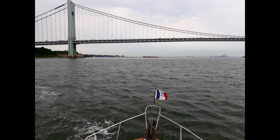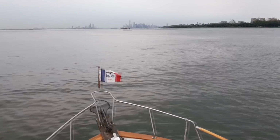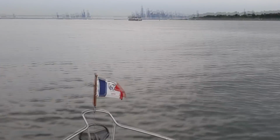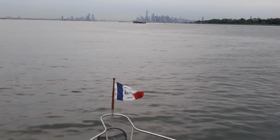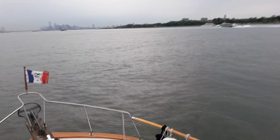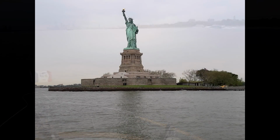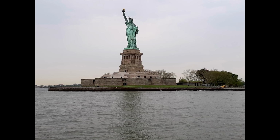The following morning, we headed towards New York City and the Hudson River. New York City is always an interesting part of the trip, highlighted by the Statue of Liberty and the Manhattan skyline. But it's a busy place with all the high-speed ferry boats and tug traffic. I tried to stay out of the main channel on the west side of the Hudson River, and I yield right-of-way to all the commercial traffic.